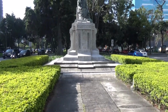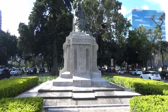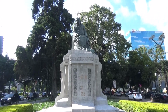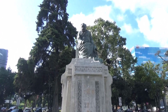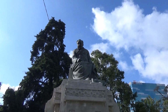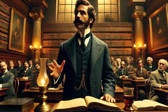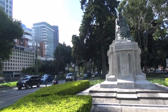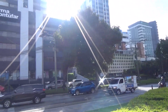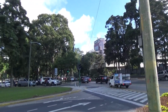Further down the avenue, the statue of Lorenzo Montúfar y Rivera captures a different kind of tribute. A staunch liberal, politician, and professor of law, he was known for his impassioned rhetoric and progressive ideals. However, the artist who sculpted his monument chose to depict him not in the height of his fiery political career, but slumped over, weighed down by age and experience. A striking contrast to the traditional glorification of leaders in their prime.